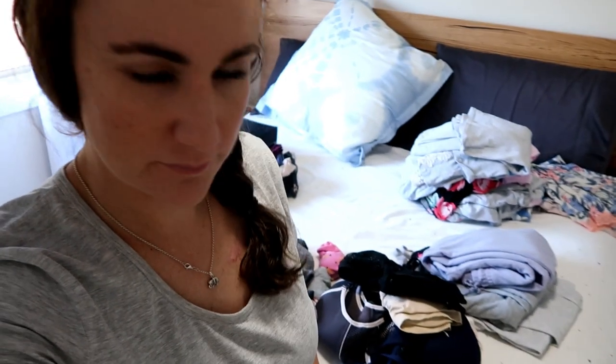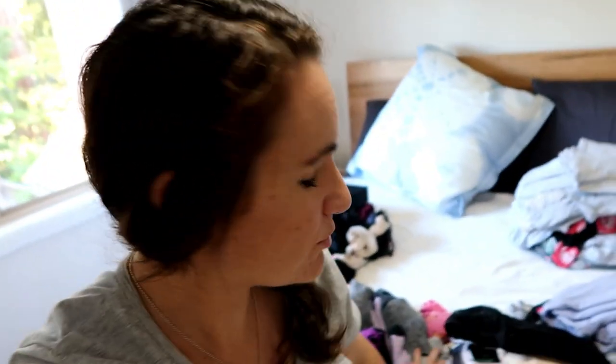Now I have to do the part that I am dreading, which is sorting through my bras and socks and underwear. It's not so hard, but bras. I've just got so many different ones in so many different sizes that I've kept since before pregnancy for, like, what if I go back to that size? I don't want to have to start my whole collection again. And it's just complicated.